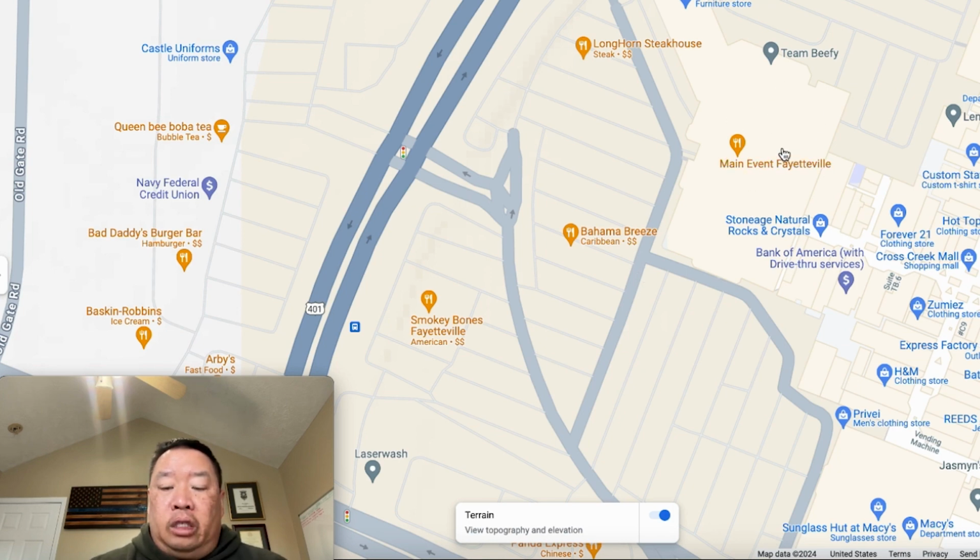Also, Cross Creek Mall has a thing called Main Event in Fayetteville. I think it's a sister company of Dave and Buster's. If you've never heard of Main Event, it's like Dave and Buster's, but a little more children friendly. They've got a nice bowling alley in there. A little expensive, but it's for the kids, and it's kind of cool. The pins light up. They have music and cool things like that. So definitely great for the kids. If you're a professional bowler, I wouldn't go there, because it's going to be pretty pricey. That's more just for fun, in my opinion. Of course, do what you want to do.